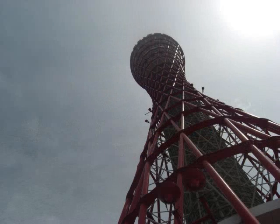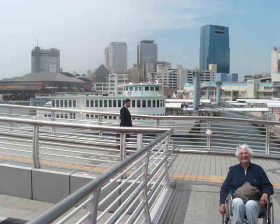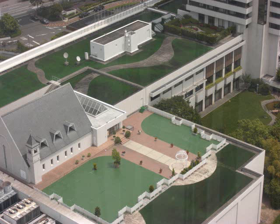Now you can see the Tower of Kobe, which is located in the center of the city. We went there on another day and went up to the very top of this tower so that we could view the city from that distance, and it was very, very impressive. The city is a beautiful reconstruction since the bombings of the Second World War.